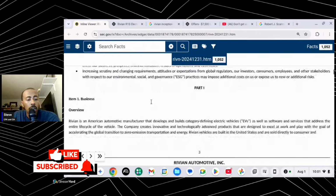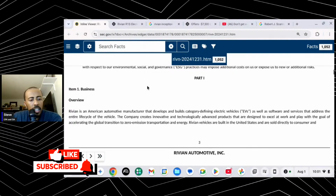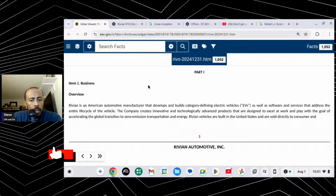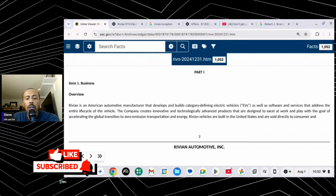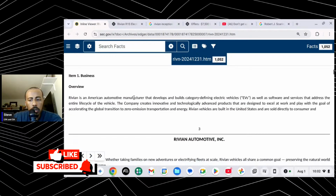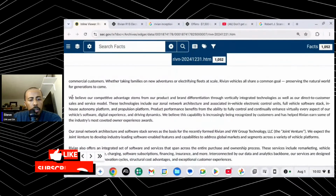Okay. The new kid on the block, Rivian. We're reviewing Rivian today. Guys, the new kid on the block. They IPO'd in 2020. All right, so as an American automotive manufacturer that develops and builds category-defining electric vehicles, as well as software and services that address the entire life cycle of the vehicle, they think their competitive advantage stems from product and brand differentiation through vertically integrated technologies, as well as their direct-to-customer sales and service model.